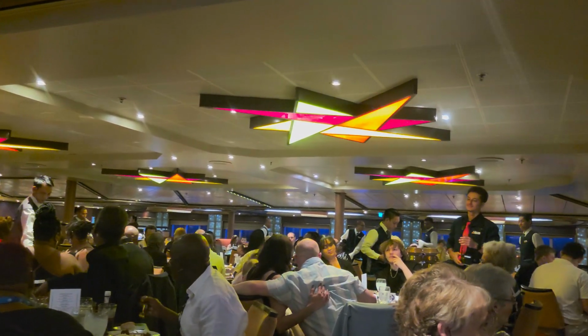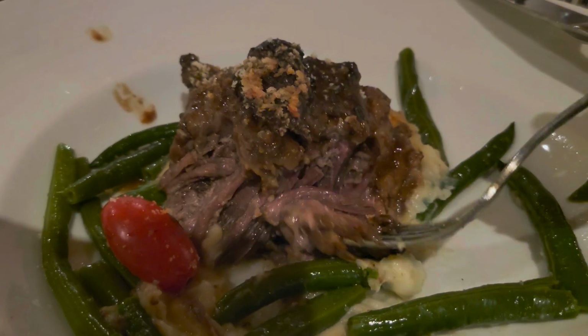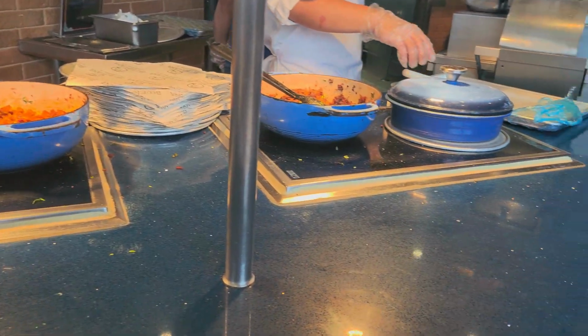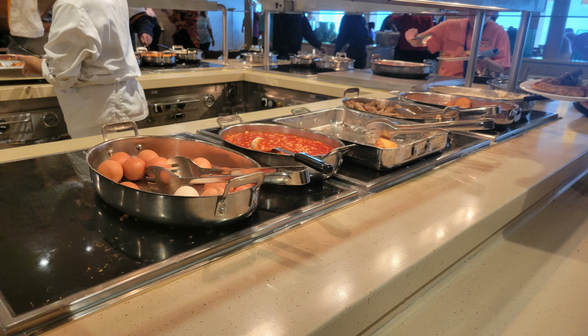You'll have a dedicated server that comes to your same table, and you'll be able to have a delicious meal included there every night. But for breakfast and lunch, you can eat wherever you want, and there's a great selection of food. There's the Blue Iguana, which has Mexican food, tacos, and burritos. There's Swirls, which is just soft serve ice cream all day, all the time. There's the Guy's Burger joint. There's a little Italian place that will custom make a pasta for you if you want. There's a deli. There are just so many options to choose from.